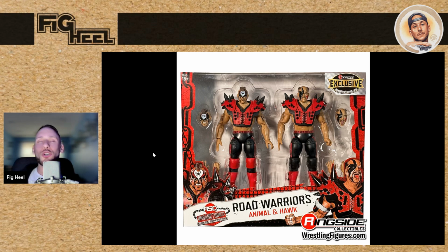Unsanctioned Classic Superstars from Ringside Collectibles. They teased that they were starting another line called Unsanctioned Classic Superstars. A lot of people were assuming it was going to be Jakks style figures. A lot of people were saying, oh, this is a Jazwares line because it's unrivaled, unmatched, unsanctioned. A lot of people said I was wrong when I said this is going to be a modern scale.